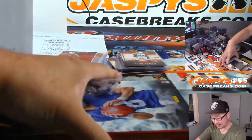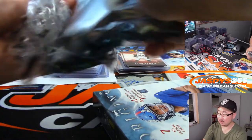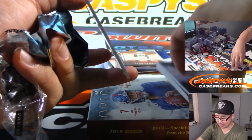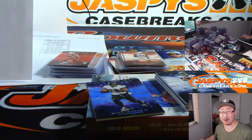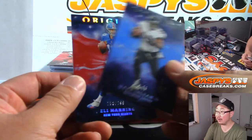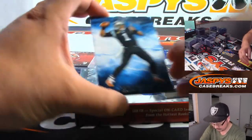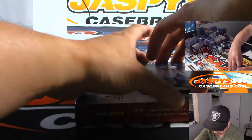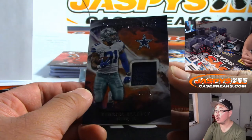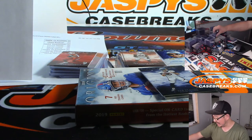Last box. Good luck. We haven't seen a lot of Raiders either, Jason McKee. I think we've seen one Josh Jacobs, I think, in case one. That was like a one of one. A couple Renfros maybe, and that was it. Mark Ingram and Eli Manning. Cam Newton. Ezekiel Elliott, out of 25, hometown roots jersey for Serenity and the Cowboys.